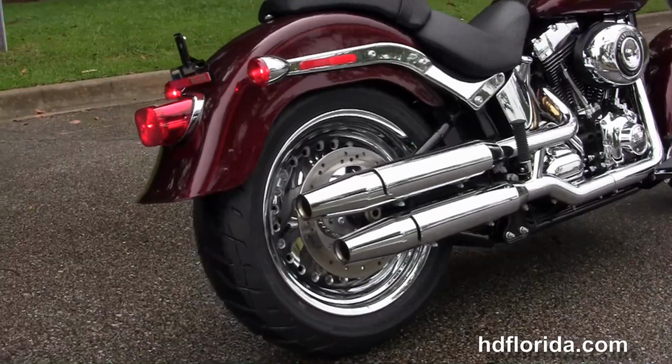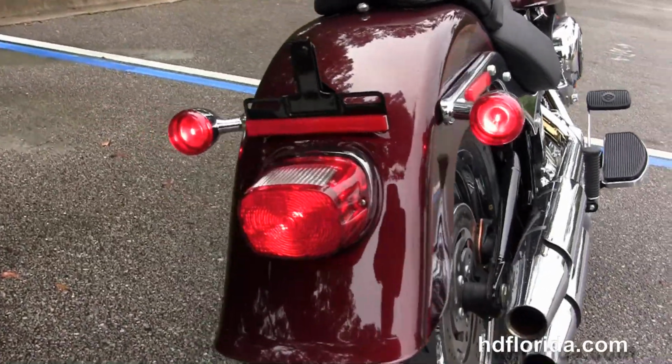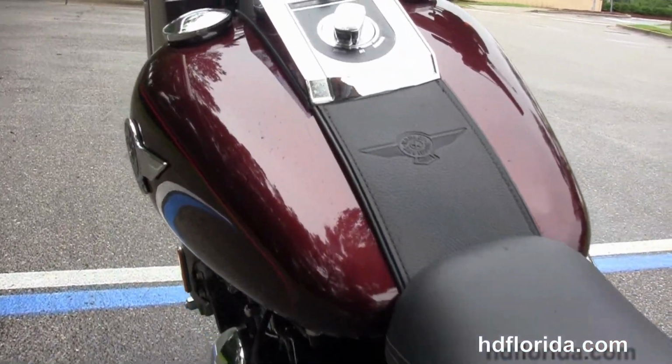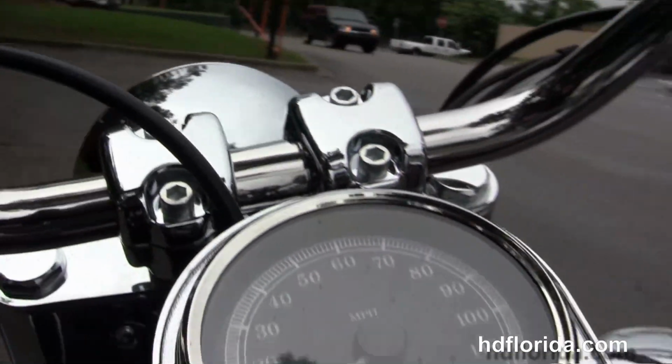It's got a matching rear wheel with a 200 millimeter rear tire, the chrome fender struts, the two-piece two-up seat, chrome and leather tank trim, and the pull-back bars. This bike is in mysterious red sunglow, comes standard with factory ABS brakes, and also has a factory-upgraded key fob security.